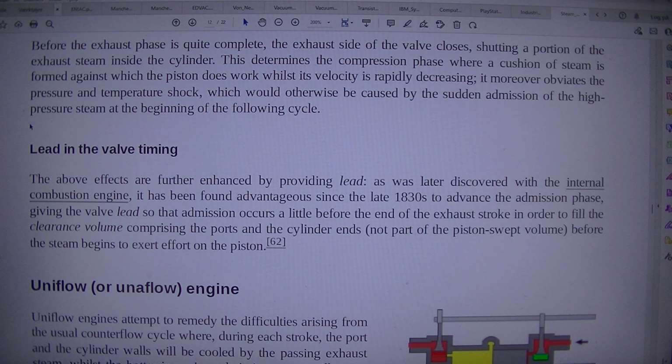Lead in the valve timing. The above effects are further enhanced by providing lead, as was later discovered with the internal combustion engine. It has been found advantageous since the late 1830s to advance the admission phase, giving the valve lead so that admission occurs a little before the end of the exhaust stroke in order to fill the clearance volume comprising the ports and the cylinder ends, not part of the piston swept volume, before steam begins to exert effort on the piston.